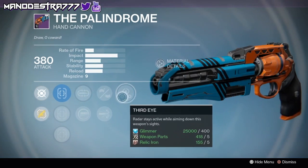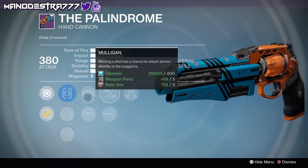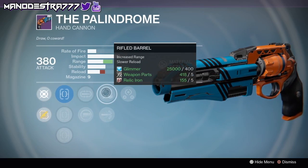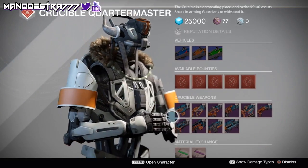We do not have Rangefinder, but we do have Third Eye. We do have a Rifled Barrel as well as Spray and Play and Mulligan. This is not a bad roll if you really need a Palindrome. Definitely an option this week because Rifled Barrel is there. It's not bad, but definitely not nearly as good as it was last week.